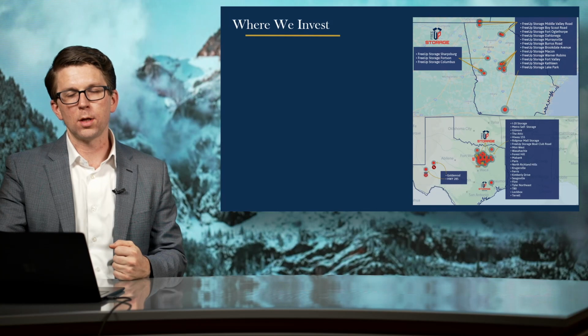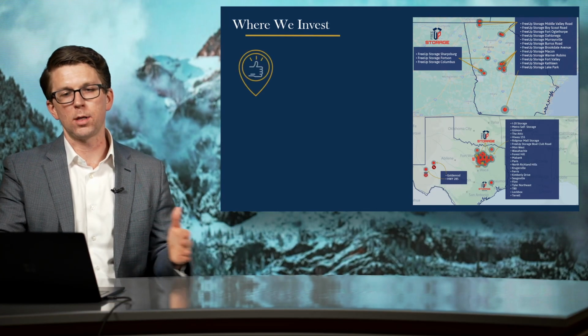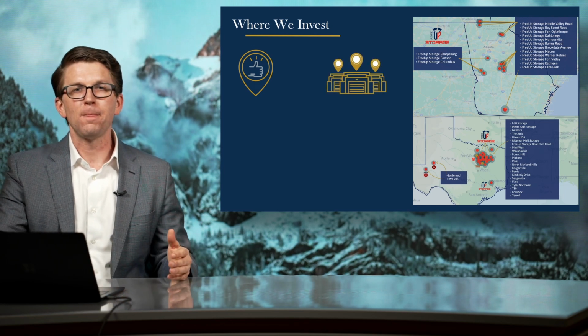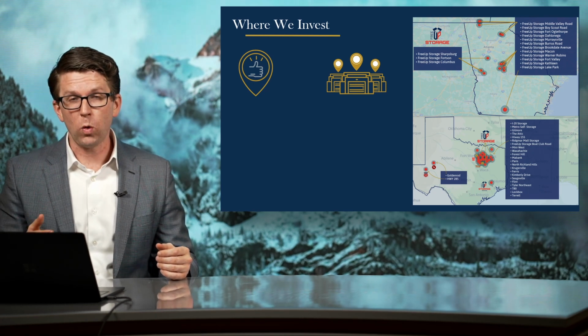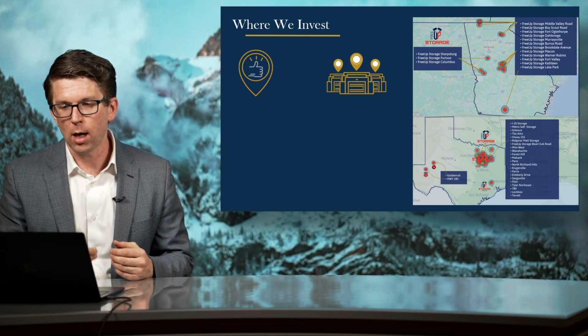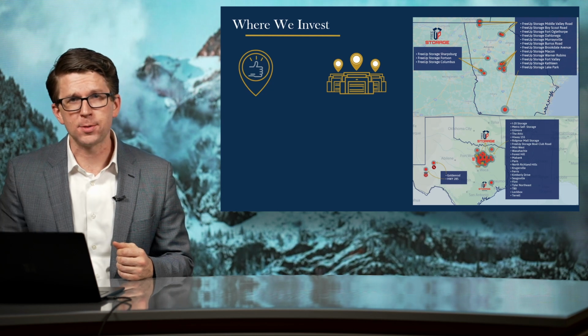Couple more examples of where we invest. We look for high visibility traffic. So we want to see a high traffic count, well located, good visibility from the main road. We like to cluster our properties together. So if you look at this map here, we have quite a bit of facilities in Georgia and Texas. That's where our biggest footprints are today. And you can see all the little red clusters with all the names of the properties.